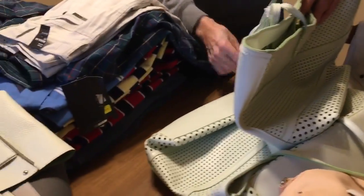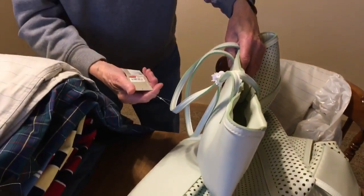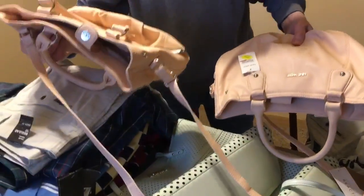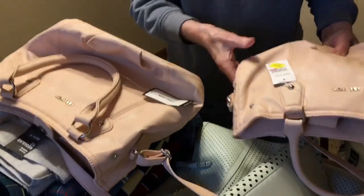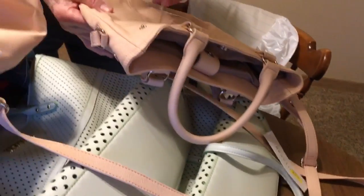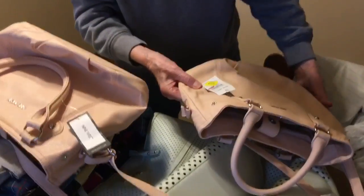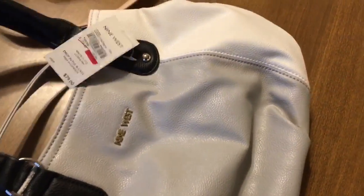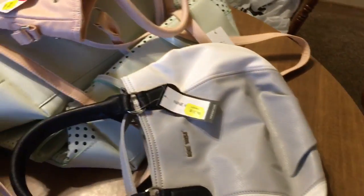I got 3 of these Kenneth Cole Reaction, $99, 14. So I paid seven. Those are all the same. These two are the same, 9 West, and the retail on them is 79 and I paid 8. And this one, same thing, retail 79, I paid 8.